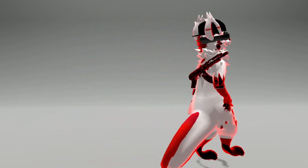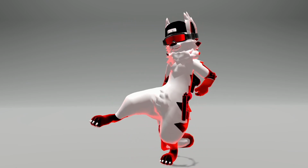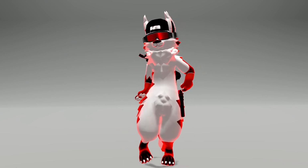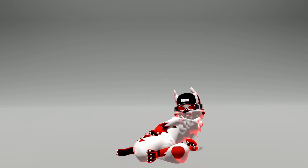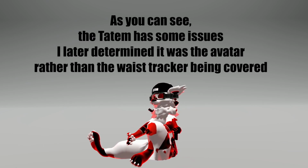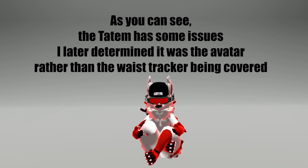Have a walk cycle. Leg up. I don't think the legs are very optimal when it comes to crossing your legs as a Taidem. You might need to adjust your body movements on that.